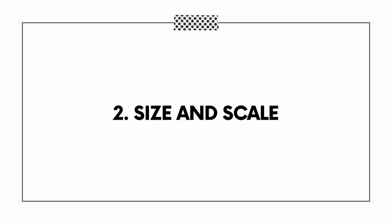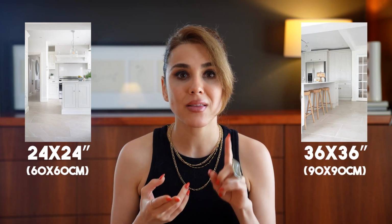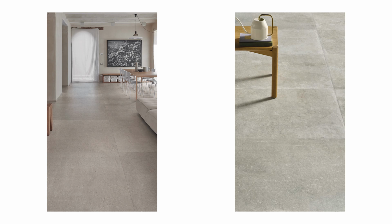Size is another factor that can play a significant role in the visual impact of your space. The size of your floor tiles can influence how spacious or cozy a room feels, and it is essential to strike the right balance. Larger tiles such as 24 by 24 inches or even 36 by 36 inches can create a sense of openness and make smaller rooms appear bigger. The bonus of using bigger tiles is that they come with fewer grout lines, which can be perfect if you are trying to give off this polished, sleek, and contemporary feel that I am totally into.